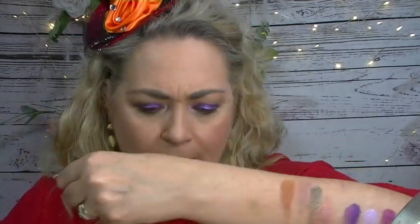There, I know my swatches are not that great. Oh yeah, beautiful. Samantha's beautiful. All those shades are beautiful. I need to do an eye look. These 4 shades need their own eye look, and then there's one more shade.